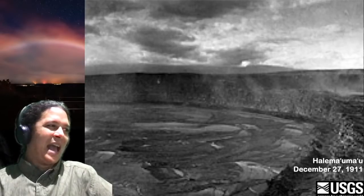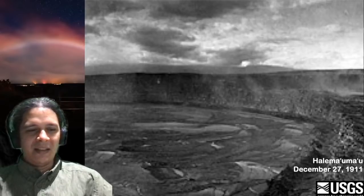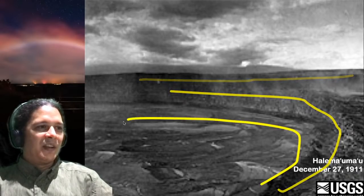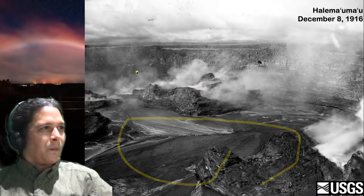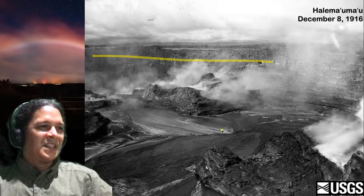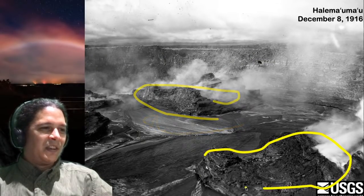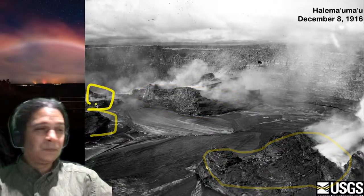So we have a big gap in the imagery, at least that I have compiled for you guys today. 1911, we see here that caldera wall, the edge of another crater on the inside, and there's lava inside of there as well. Okay. 1916, there is the crater. You guys may recognize this as a familiar lava lake floor surface right in here, and once again, islands in here, right? Floating around, many more of them than we actually have now, right?